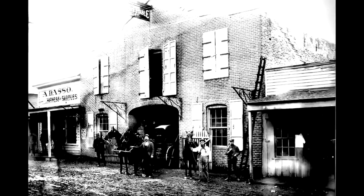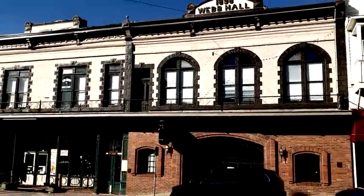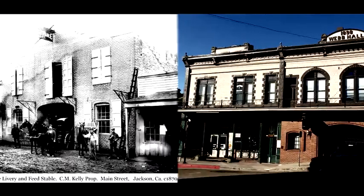Old Livery Stable, Webb Hall Building, Jackson, an 1870s archive photo paired with a 2019 shot, preserving the story of this historic Jackson structure.